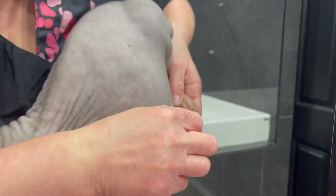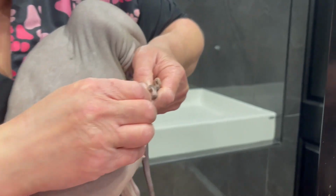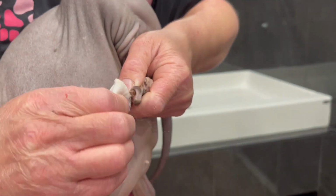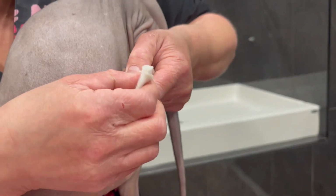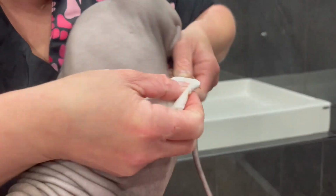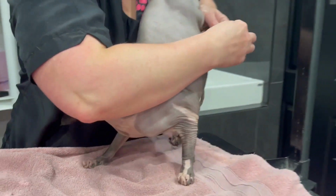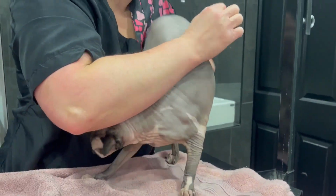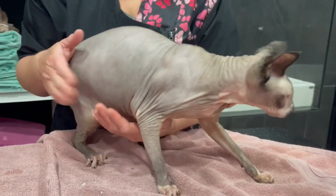She does not like her back toes played with at all. It doesn't matter what you're doing with them: trimming them, cleaning the goop off of them, touching them while she sits in your lap. It doesn't make a difference. She wants you to go away, or she gets up and leaves. Hi. Come back over here, my chubby lady.